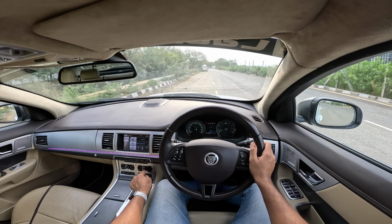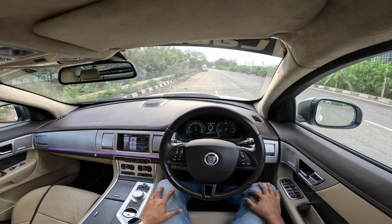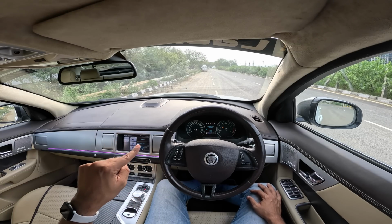Alright, we're all set to go, which means first and foremost, let me turn off the air conditioning. And you know when the air conditioning is off because of the rotating vents, which are so cool, and no matter how many times I tell it, I still cannot get bored of it. Now we get into dynamic mode. I have to keep the button pressed, and the buttons have gone for a bit of a toss. Turn off traction control as well, and there, traction control is off.